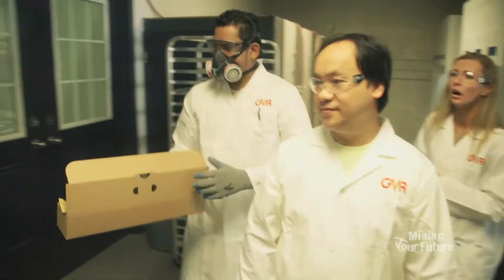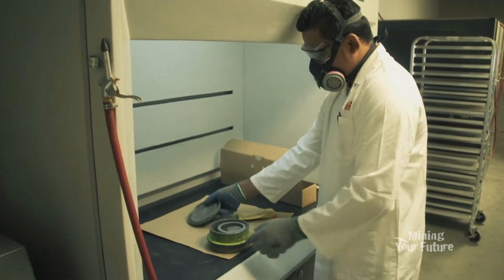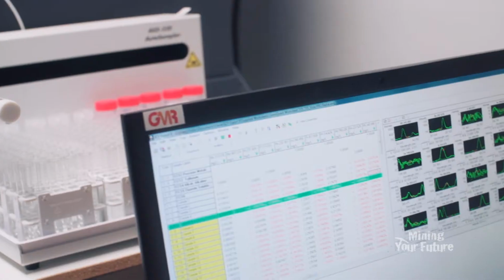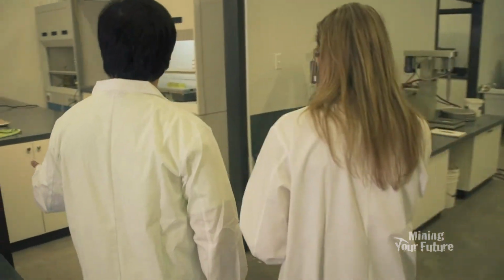Any type of person can get into this type of career. All you need is just a lot of common sense, attention to detail, and also being safety oriented. You guys have very specific and specialized machinery, and I'm sure it costs a ton of money. A bowl and a stick just doesn't cut it, eh? Bowl and stick, maybe it takes longer. That would take a while.